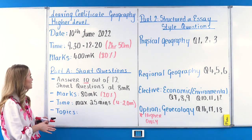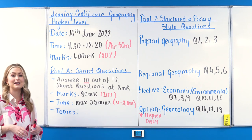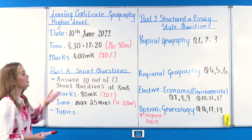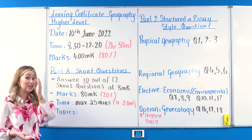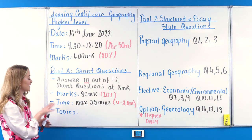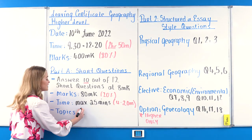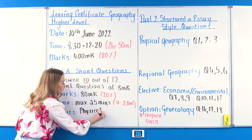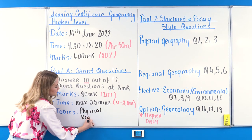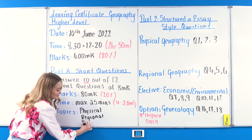Now, the final thing here I want to speak to you about is short questions, the topics that can actually be examined. A lot of people think every element of the course can be examined here, but it actually can't. There's only 3 things that can be examined in the short question section. Now, what are those 3 things? That is your physical geography, your regional, and also finally the skills section.